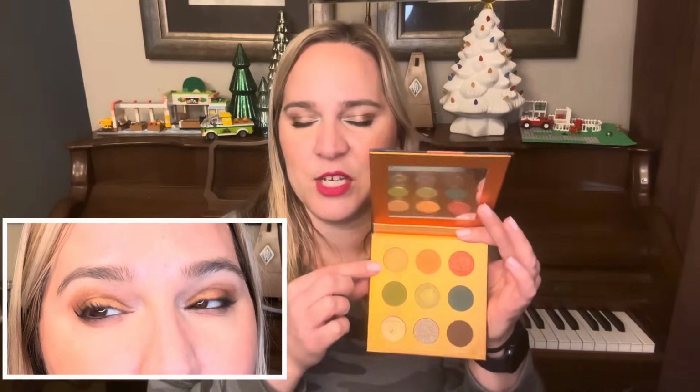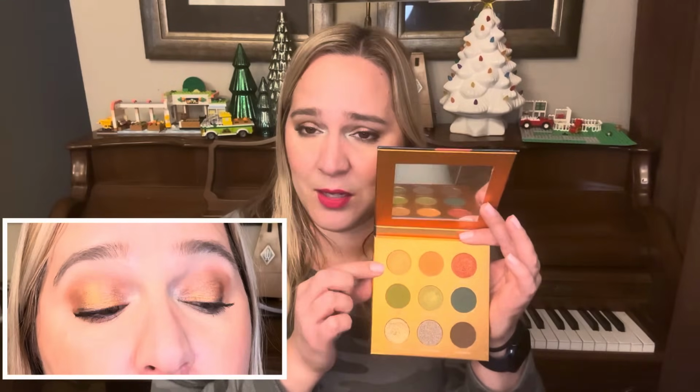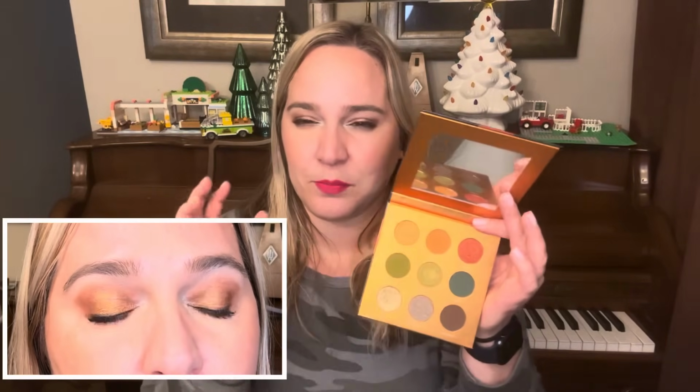Then I did another look and I ended up focusing on the orangey brown from my ABH and Mario palette. So I put that all throughout my crease, and then I put this goldeny shade called Toucan all over my lid. And at that point I felt like, okay, then I could call this the focus shadow, because this was the only shadow from this palette that I used in that look. So I feel like these 2 have already been focus shadows.